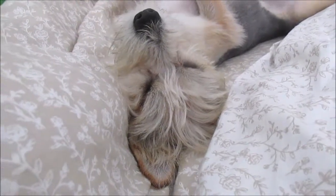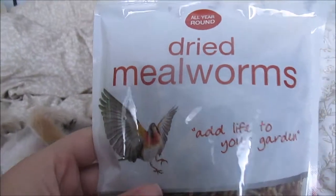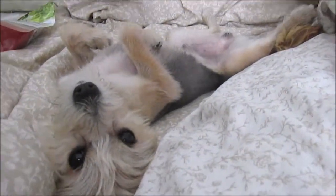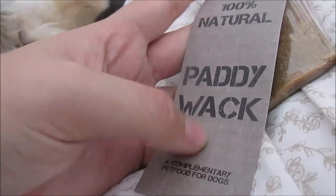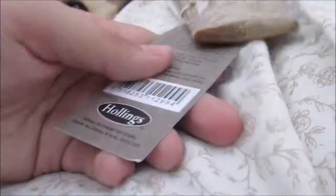So I'll just show you what I got from B&M Fair. I got this pack of dried Glenwood mealworms, and this is only I think £1 or £1.10 or something like that. Then I got this, which is Basil's favourite, because Annie has one of these as well. They only get these supervised. I think they get them for about 20 minutes a day. So it's 100% natural Paddywhack. And I have no idea what it's made out of.